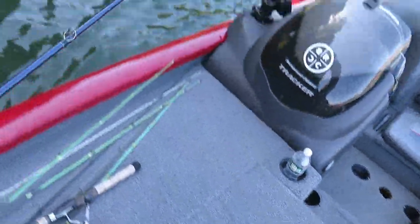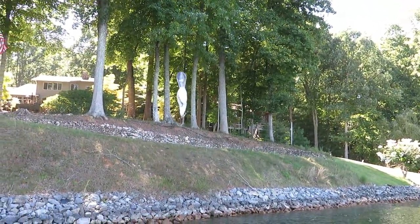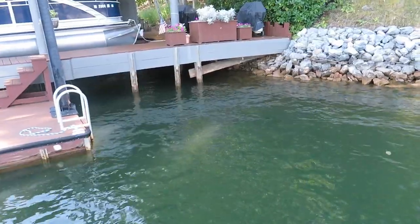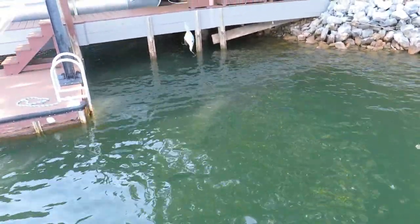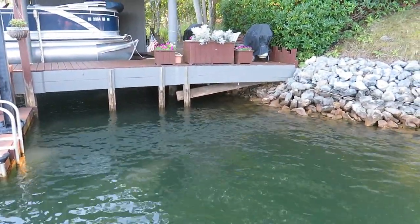And then I threw this big old Strike King 6XD crankbait, sexy shad color, right at the edge of this dock and twitched it a couple times, and then actually saw the bass come up and basically grab it right after I twitched it, which is not what you normally do with a crankbait, but in 10 feet of water right there, right up on the dock, it worked. So one fish in the boat already.